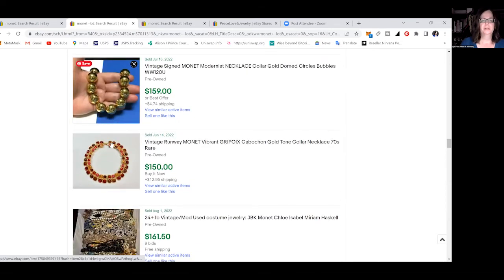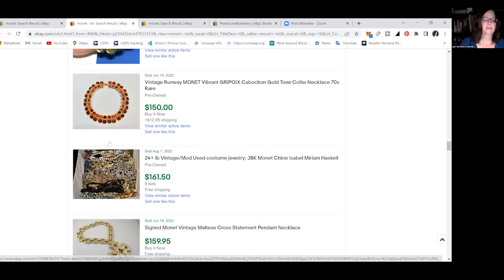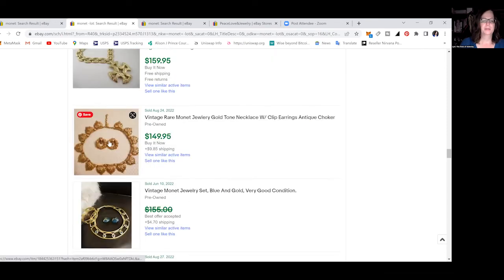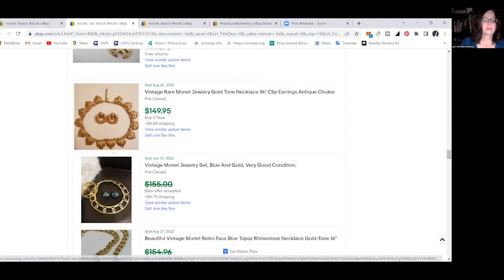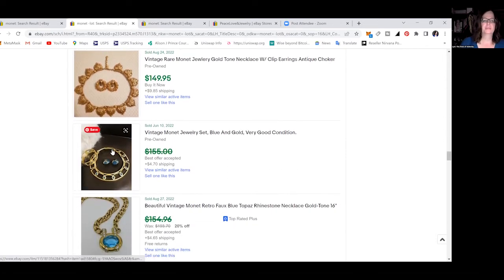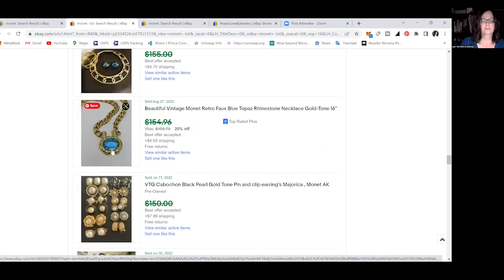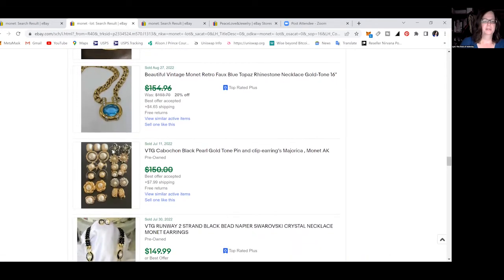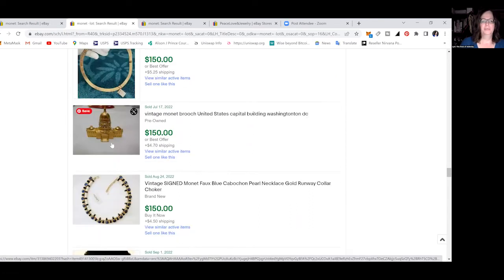Here's a pretty cabochon, pretty stones in it. That one went for $150 plus shipping. Here's another one. Don't think them two go together, but maybe they do. Here's a beautiful blue topaz stone. $150 approximately. $149. A Monet brooch that's like the United States Capitol building.